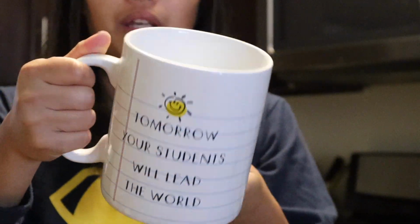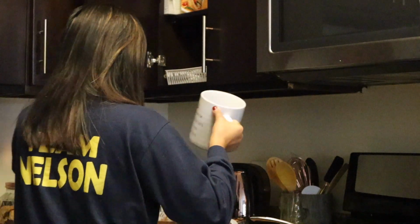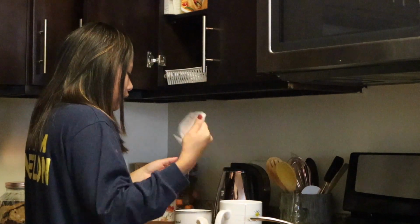We have such a big mug, because like I said, I need to run the dishwasher soon. Look how Nicky's mug is gonna be. It's humongous, but oh well. So I'm gonna have two, and he loves hot chocolate, and so do I.